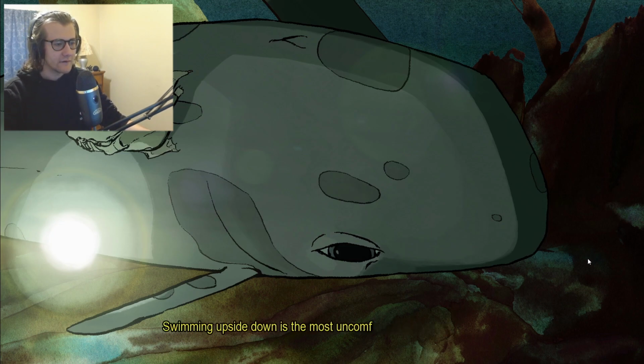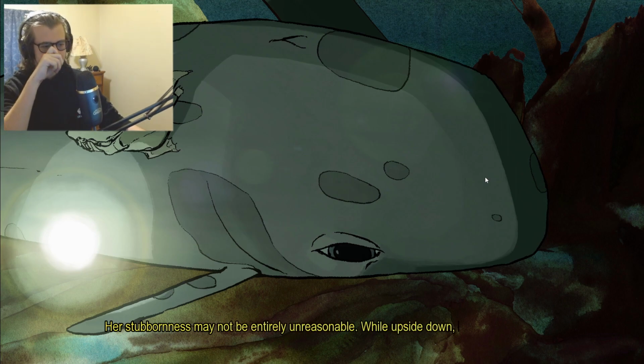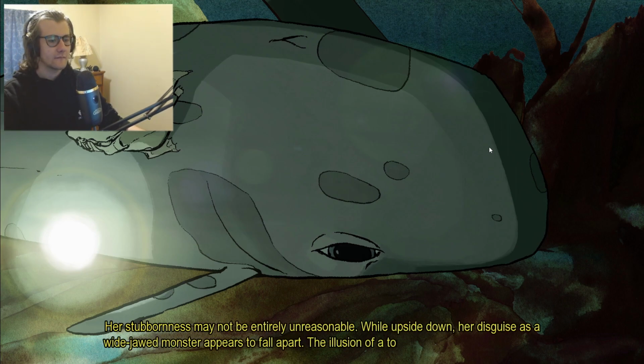Swimming upside down is the most uncomfortable spot for a Brillo, and the Mimic Mother refused to take her turn until minutes ago. Her stubbornness may not be entirely unreasonable. While upside down, her disguise as a wide-jawed monster appears to fall apart. The illusion of a toothy beast is currently broken.